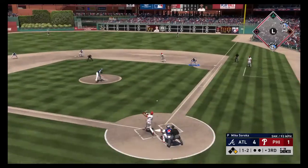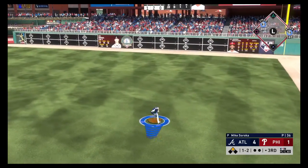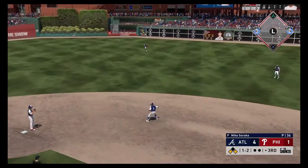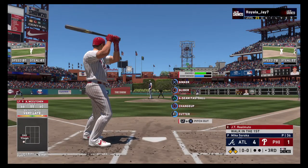He's running. This is on the ground over to first. And McCutchen has himself a base hit. And they keep rolling here. Their runners at the corners with still nobody out.